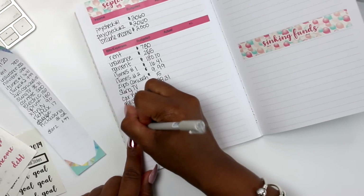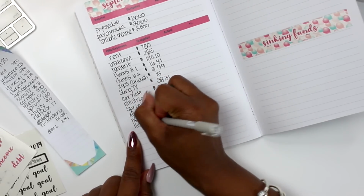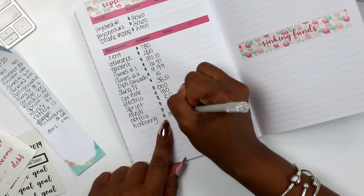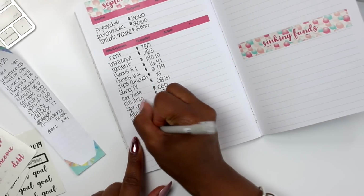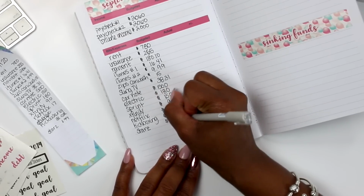All right, so we have kickboxing. Okay, and our kickboxing is $38.52 for the month. And then we also have Stars. Okay, and that's $8.99 a month.